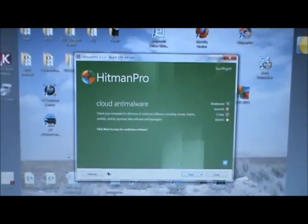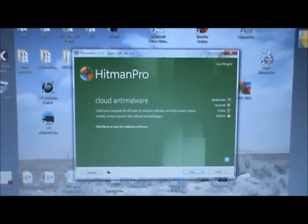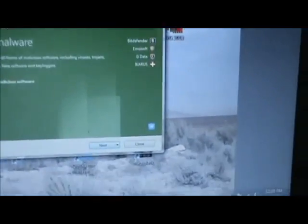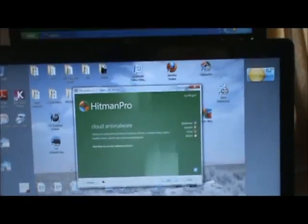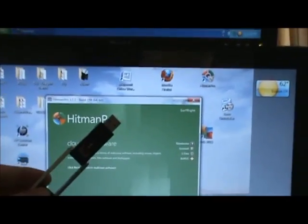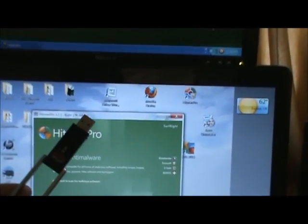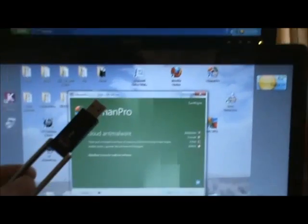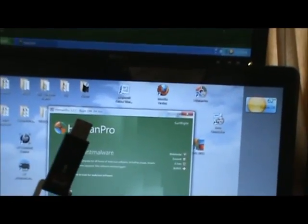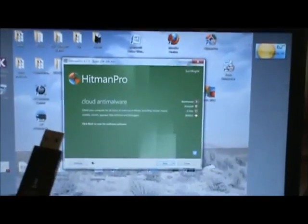Your other computer is frozen, or maybe you have to go to a friend's house who has Windows to do this. The other thing you're going to need is one of these. See this USB flash drive? It's just a USB flash drive, 2 gigs. You know what I'm talking about. You need one of these to fix this problem.